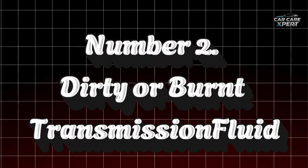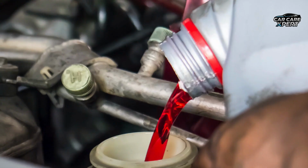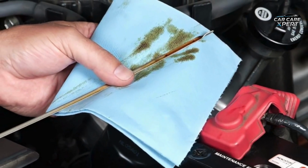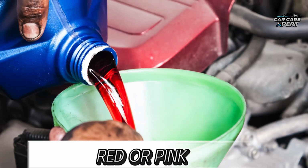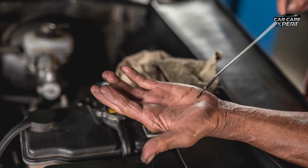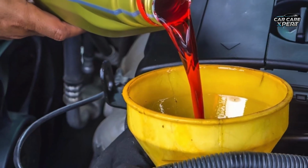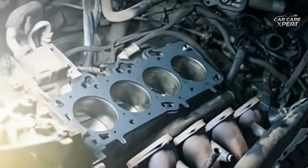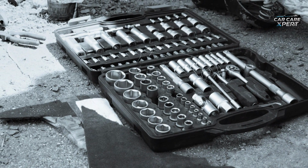Number 2, dirty or burnt transmission fluid. Even if the level is fine, fluid degrades over time and gets contaminated with clutch material and debris. This leads to hard shifts, overheating, and wear. Fluid should be red or pink. If it smells burnt or looks dark brown, it's time for a change. Fix: drain and refill with new ATF and replace the filter if equipped. Don't forget the gasket. You can do this at home with a basic socket set and a pan.